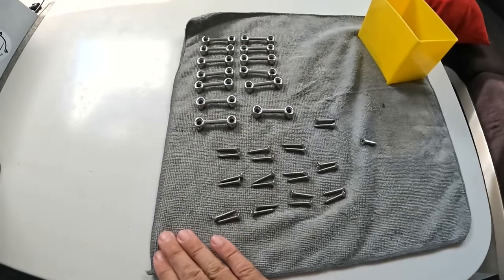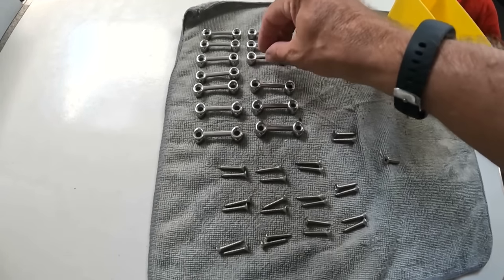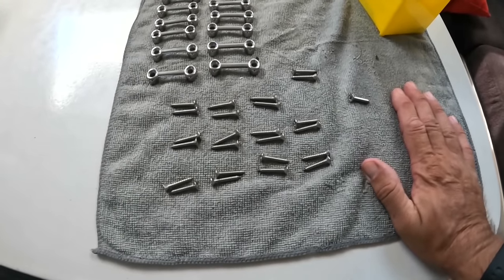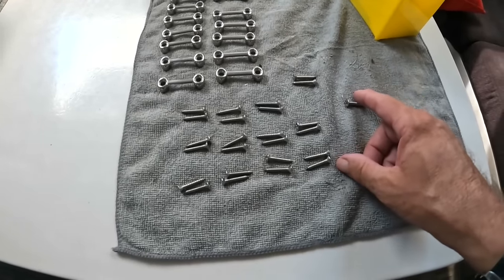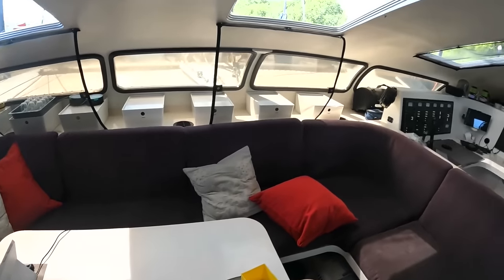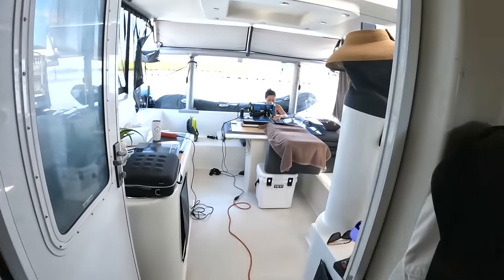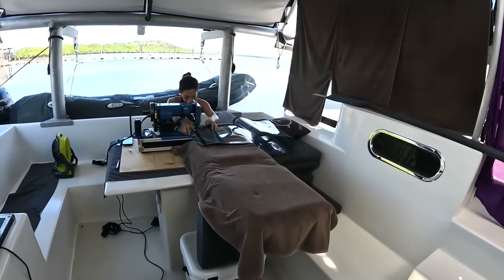While I'm going through all my hardware, see what I can do to get all this new canvas connected. Looks like I have a bunch of footman loops here and some screws. I think I need a couple more of these and definitely some more screws, but we're doing what we can while we're in Nicaragua. There isn't a hardware store within, I don't know, a couple hundred miles of here. Linh is on day two of the basic canvas shop out here in the cockpit.